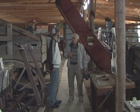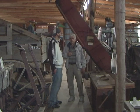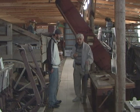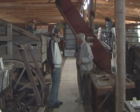And the header was pulled with 4 horses, and the header box was pulled with 2 horses. What were some of the jobs you had using this machine? Well, my first job was to drive the horses on a header box. And I was probably about 9, 10 years old when I started driving header box.